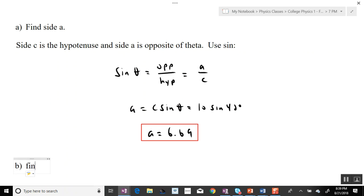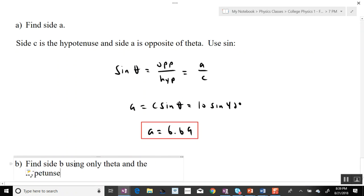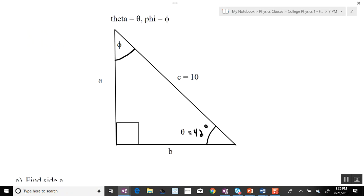So the next thing I want to do is find side B using only theta and the hypotenuse, right? So given the initial information, suppose you don't know what side A is, the length of side A. Okay, so forget we know side A. We could do it using side A, but let's forget that. So let's go back up here. We want to find side B, assuming we only know what C is and theta.